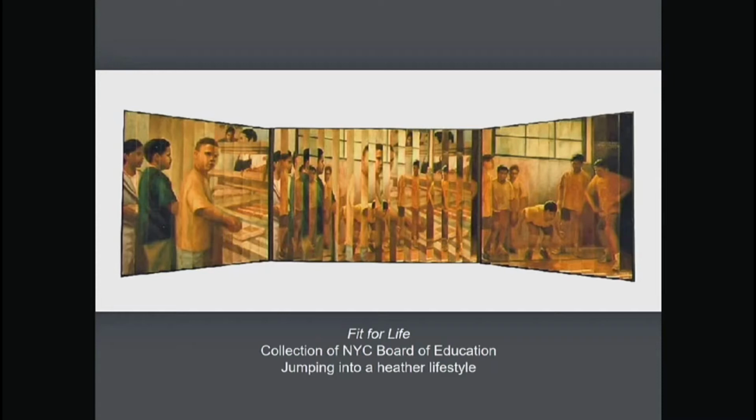So the idea behind this was I've got a cafeteria scene on the left, the gym on the right, and it seems as if this broad jumper here is jumping out of the body of this kid in the cafeteria. Fit for life.